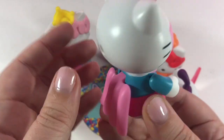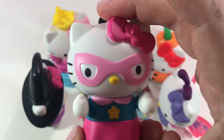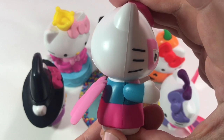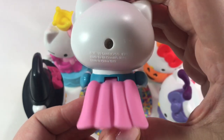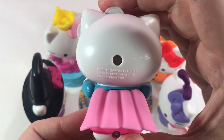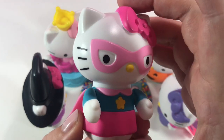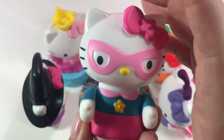Okay, so let's push down on her head. You guys, that is so cute. I love it. I love it. Oh, I love it. And I love the little flower on her dress.